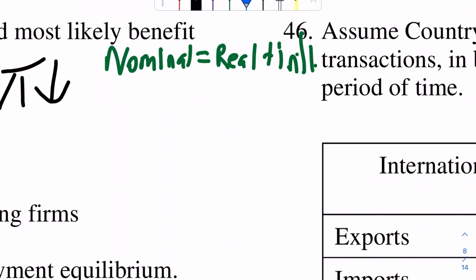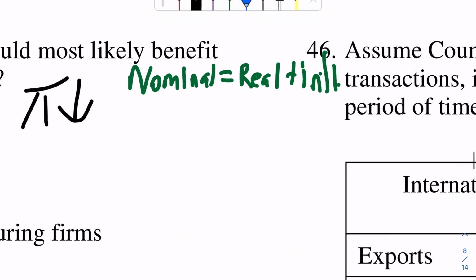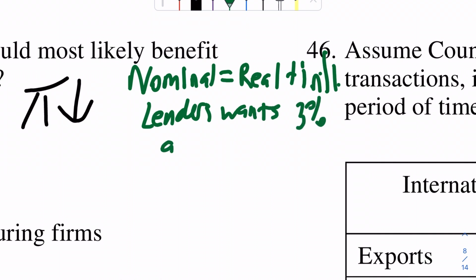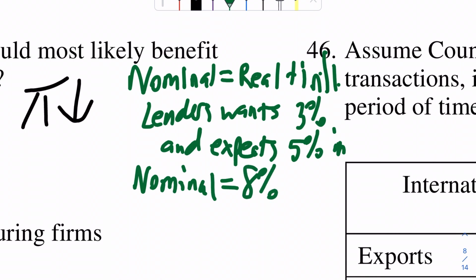Okay, so the thing with these is that you're estimating the inflation, right? Because it's unexpected deflation here, right? So you're estimating the inflation. Let's say the lender wants 3% interest and expects 5% inflation. Okay, so his nominal would be real plus the inflation, so that would be a nominal of 8%.